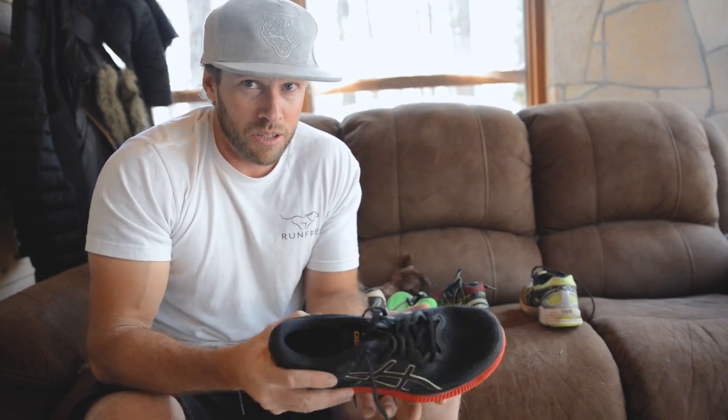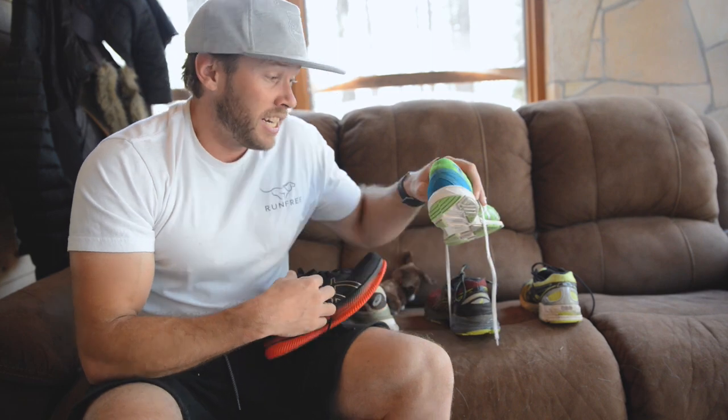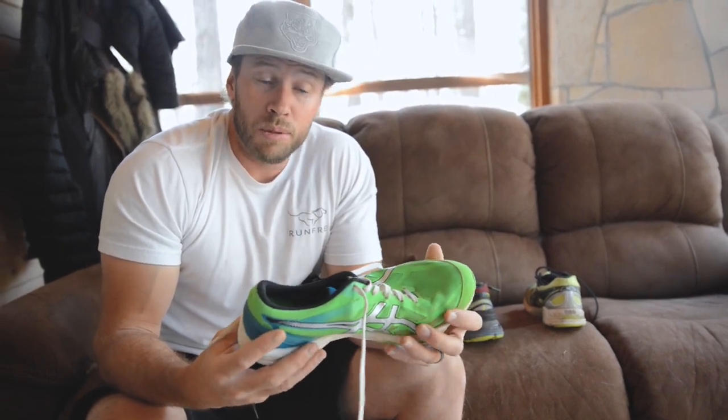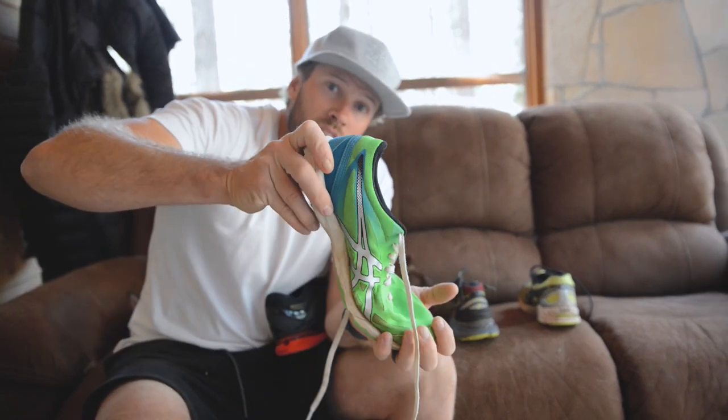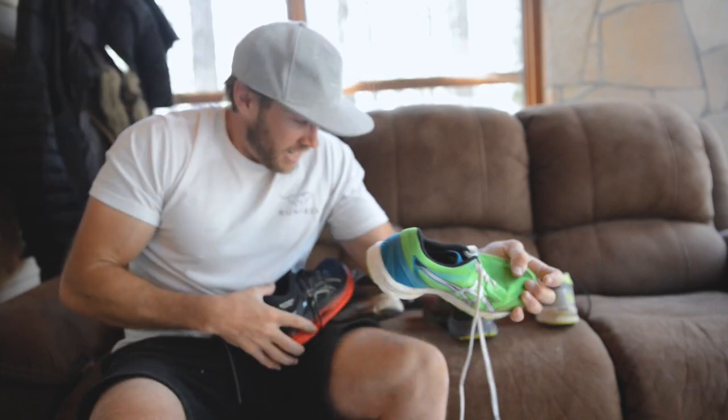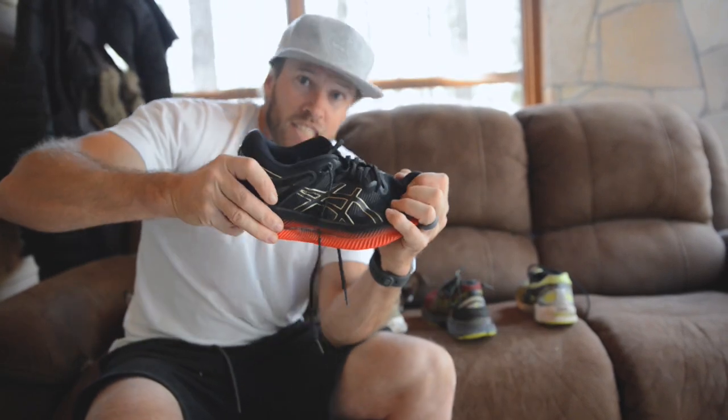Same thing with your shoes, and we've seen shoes come a long, long way since the day when I was running. This is what I used to race my marathons and half marathons in, the gel hyperspeed. And look at this shoe. Look, this is like one finger, right? So that compared to now, that's the difference.